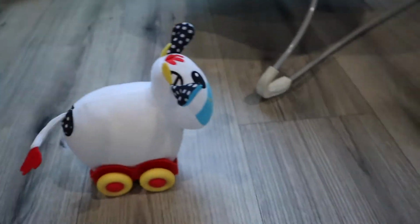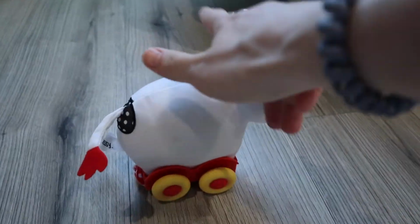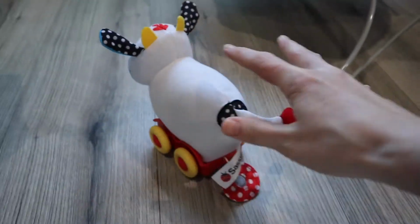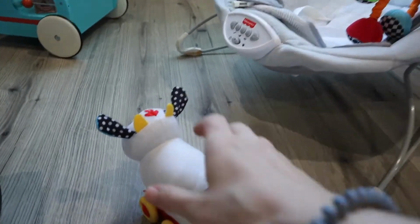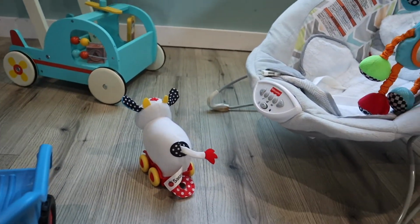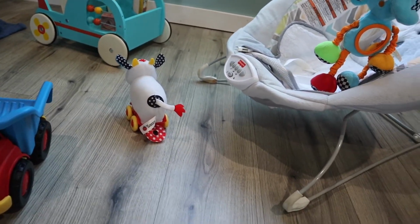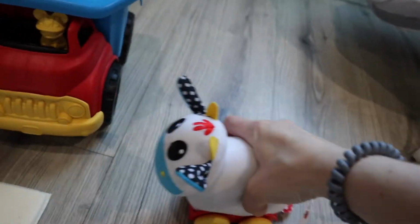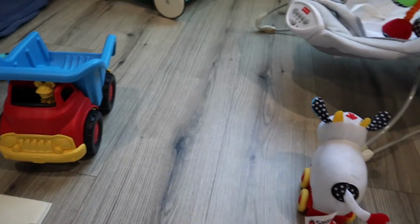Then we've got this fun little, I don't know what you call this, like a pullback toy or something. So basically you do this and it slowly goes. This thing is like an older toy, so it doesn't work quite the way it's supposed to, but I like that it's soft and he can play around with it too, and he'll just grab a hold of it and, you know, crawl around with it, and he thinks that's fun.